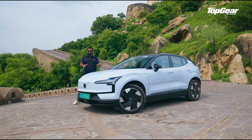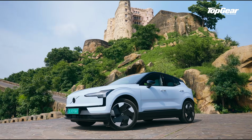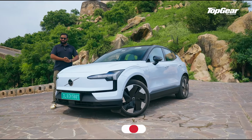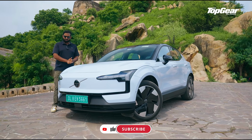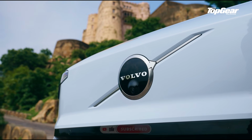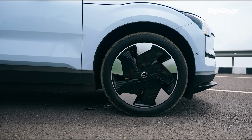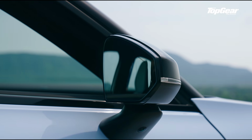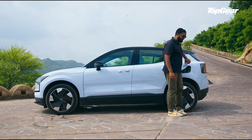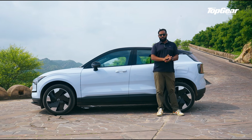Well, let's start with the obvious. The EX30 doesn't look like your average SUV. It looks clean, minimalistic, modern, and sharp even. It's like a concept car that slipped through and somehow made it onto the roads. It gets the Thor hammer lights, active Vero, and blanked out grille in the front. It gets 19-inch aero-optimized wheels, a frameless mirror, two-tone paint job with a panoramic sunroof up top, a fast charging port right over here, and an overall length of 4.2 meters.